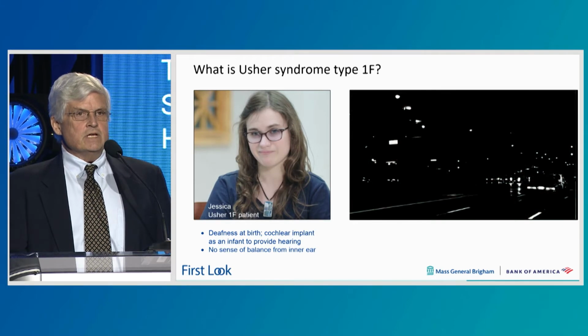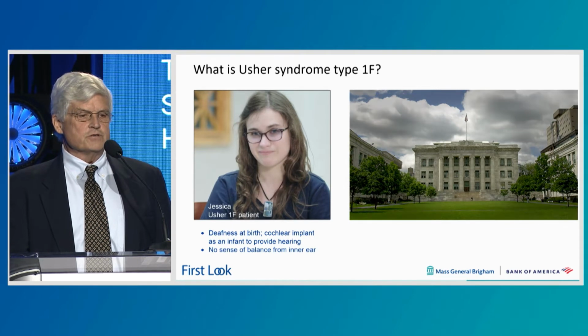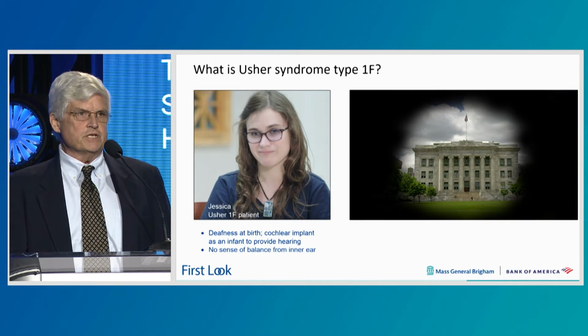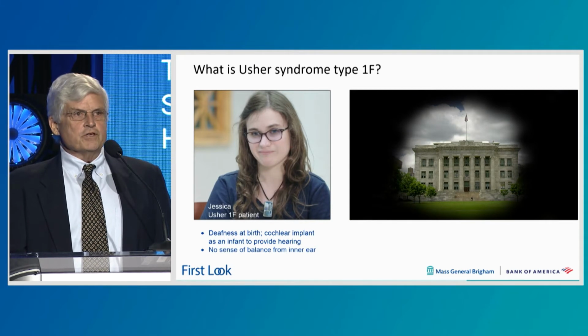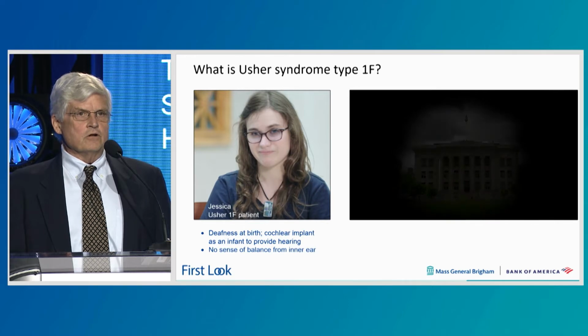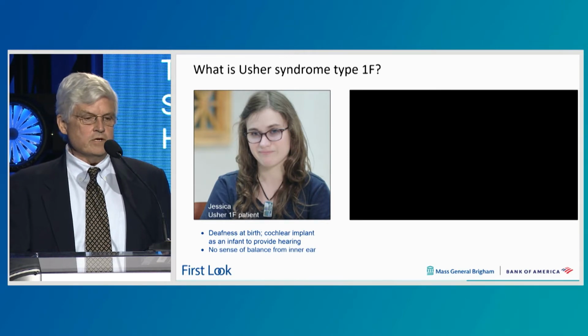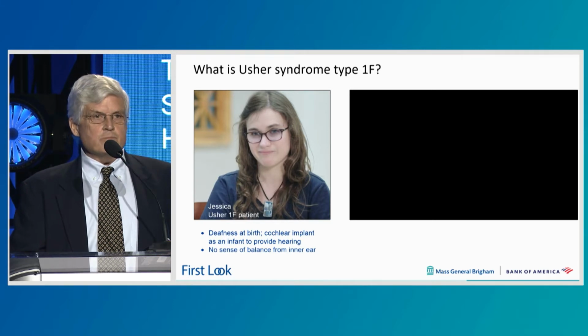And she is beginning to lose cone photoreceptors, starting in the periphery and moving inwards, so she's developed the beginning of a tunnel vision. Over the next 10 or 15 years, Jessica will lose her sight altogether. No lip reading, no seeing the room around her. So we would like to stop that.